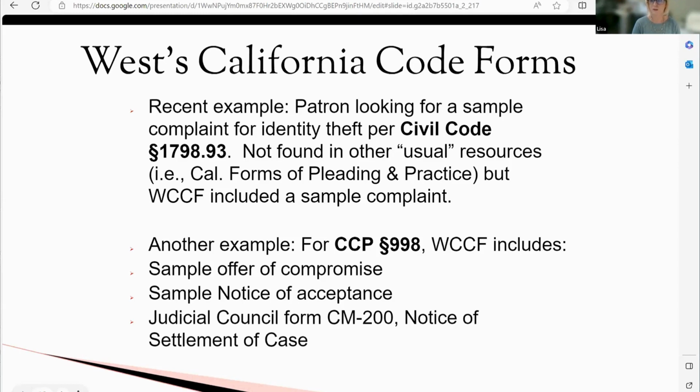So we went looking for this, looking in the table of authorities in California Forms of Pleading and Practice, and another set I can't remember now. And those usual suspect resources did not include this form. And so I thought, since this patron had their specific code section that related to the form, maybe we could find this one in the West California Code Forms, and that's where we found it. Not in Pleading and Practice, and not in some other practice guides.